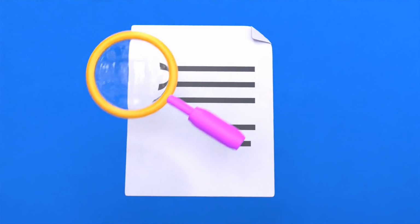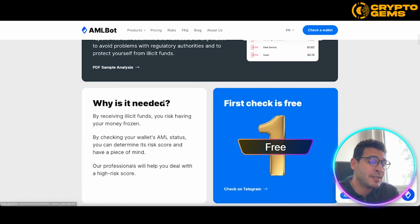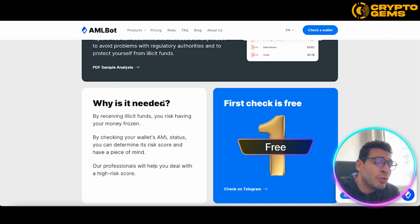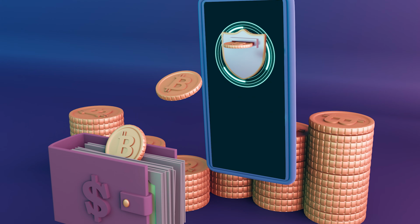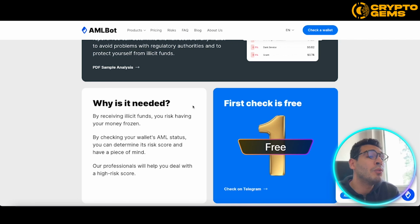You can determine the risk score of any wallet and avoid problems with regulatory authorities to protect yourself from illicit funds. Here that means that it gives you a thorough screening for the cryptocurrency wallet you're sending your money to. So you can first of all avoid scams, and you can avoid getting yourself into trouble. Probably you're sending your money to scammers who are involved in anything that violates the law or whatever. So you need to be careful in the cryptocurrency space in general, and this project offers you the tools and capability to do these scans.